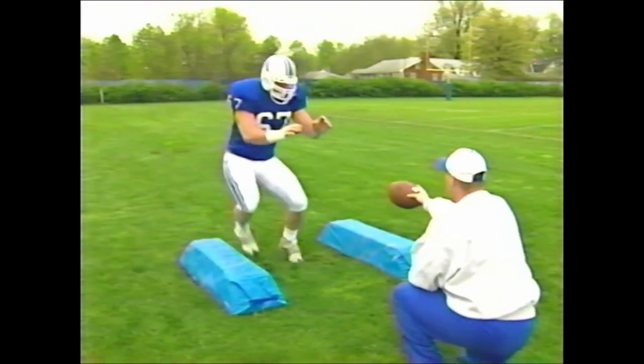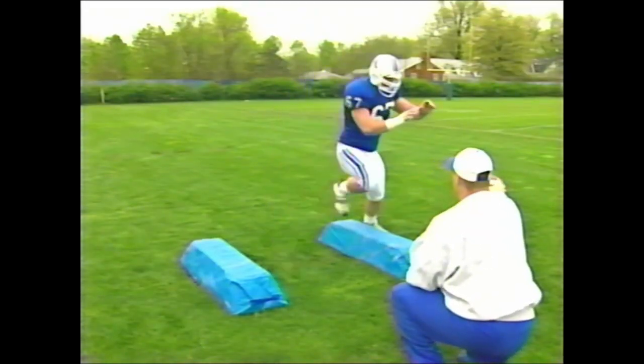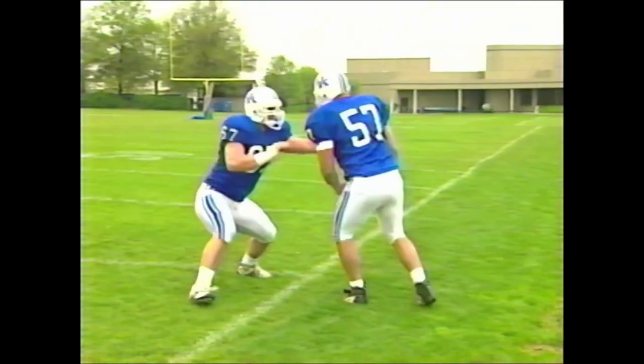Another rep of it. The quicker he can react, the quicker he's going to be able to react to a defensive lineman.